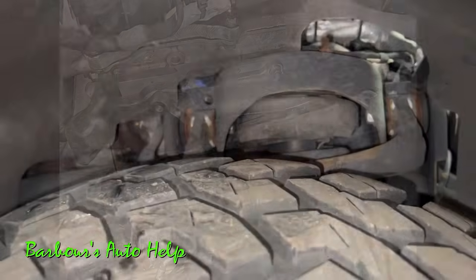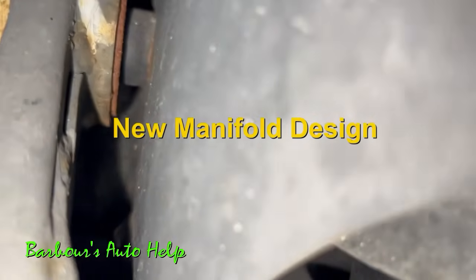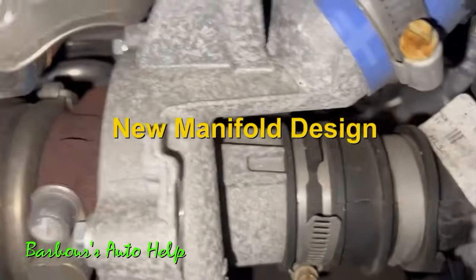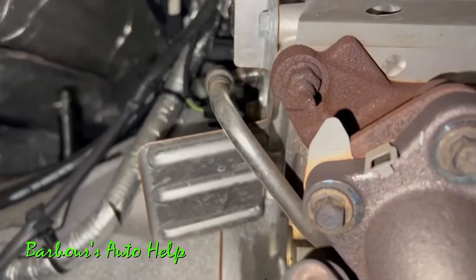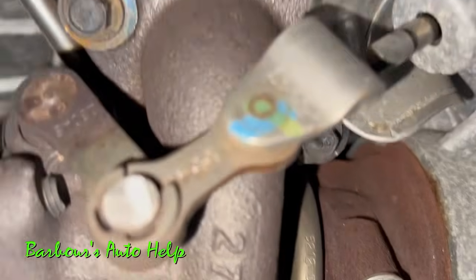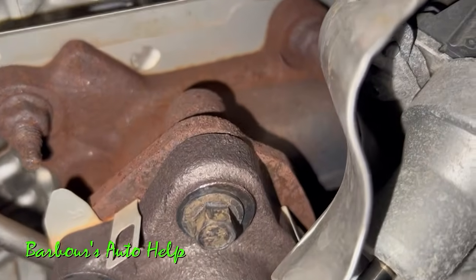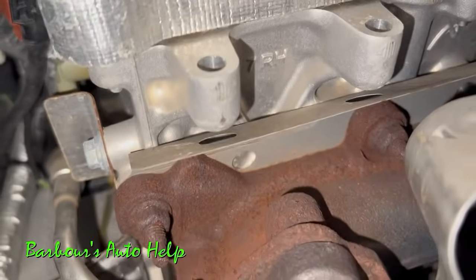Now, some of you may be wondering, well, what about the later model F-150s and the Expeditions? Does this information apply to those as well? I suppose it's possible that the newer models could have this issue. However, on the 2017 F-150 and on the 2018 Expedition and the newer models following those, the exhaust manifold has been redesigned, so it brings that rear exhaust stud in closer to the next one over, giving it more support back there. So in my opinion, it's not likely that this issue is actually going to happen on the newer vehicles.